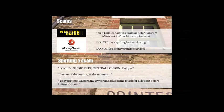Be wary of scams, especially through Gumtree. Don't pay anything before viewing a property, and don't use money transfer services. If something looks too good to be true, then it generally is. If you're unsure of anything, then you're welcome to contact us.